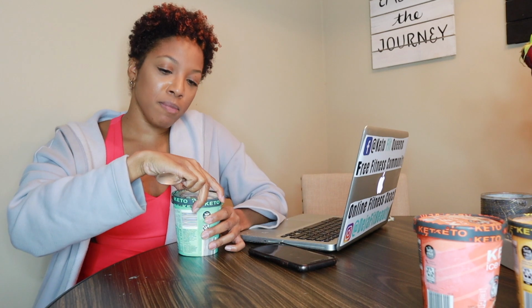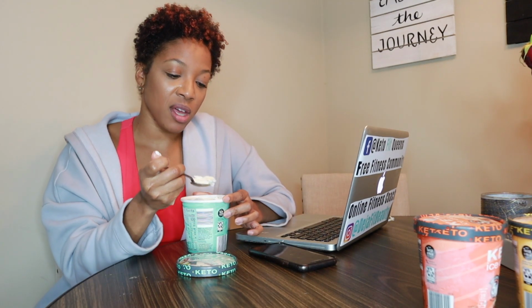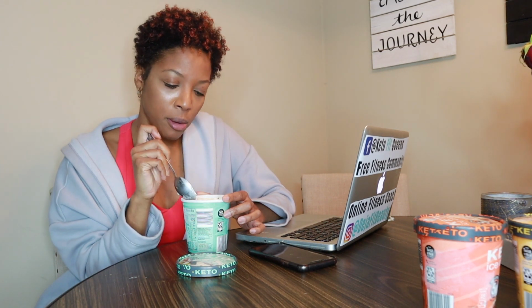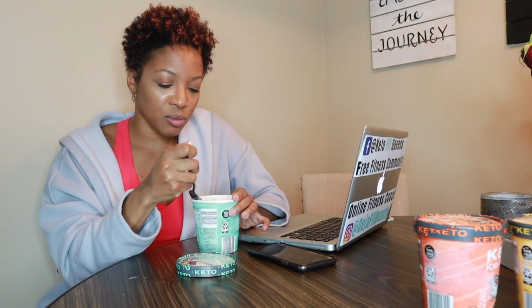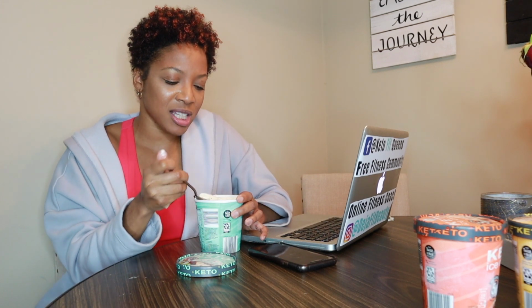This is the mint chocolate chip. You can't have none. Mint chocolate chip, which recently has become my fave. Y'all, this is creamier than Rebel, but I think Rebel has a better flavor. This kind of makes me feel like I'm chewing gum. I know it's supposed to be mint, but this one tastes just like chewing gum. I don't feel like the Rebel one tastes like that. It's not bad. I guess I just like the Rebel one better.